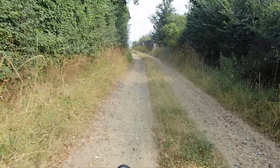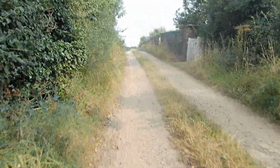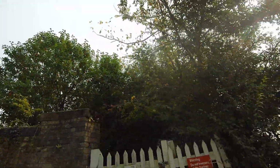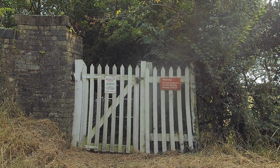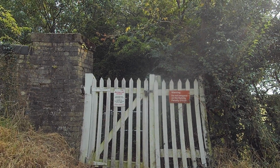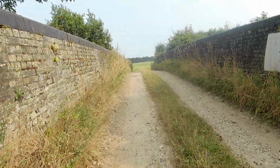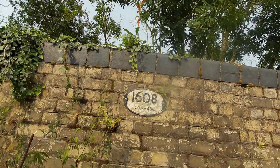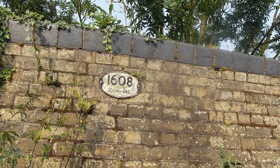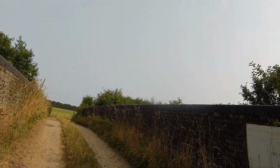Railway bridge. Well, I should have brought the other camera to do that. There we are, Network Rail, restricted access. Do not trespass. Penalty £1,000. What is this? Bridge 1608. Hopefully that's in shot. Got some nice engineering bricks along the top there.